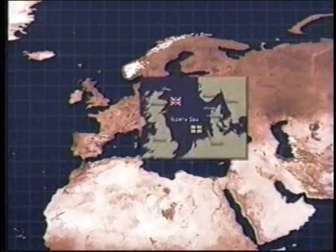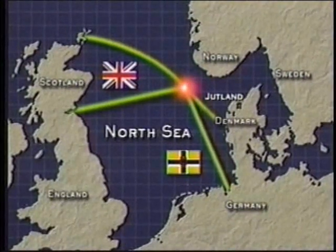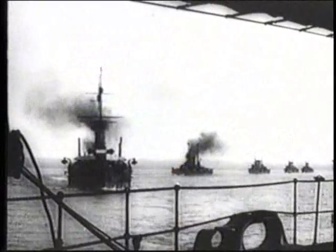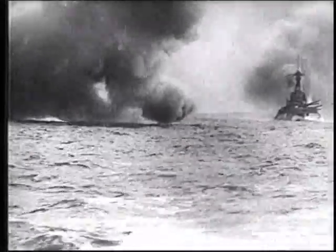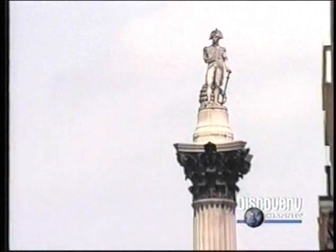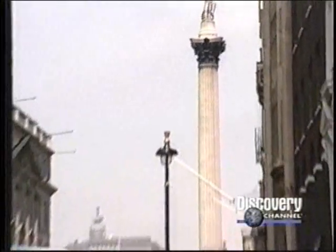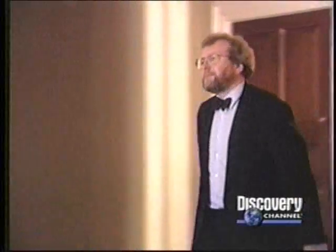The dreadnoughts meet off the coast of the Danish peninsula called Jutland. 250 warships fight the greatest sea battle the world has ever seen. When it is over, 25 ships have been sunk, 8,465 men killed, over 1,000 wounded. John Samita is an historian and authority on the Battle of Jutland, as is Eric Grove. They are at Admiralty headquarters on London's Pall Mall.